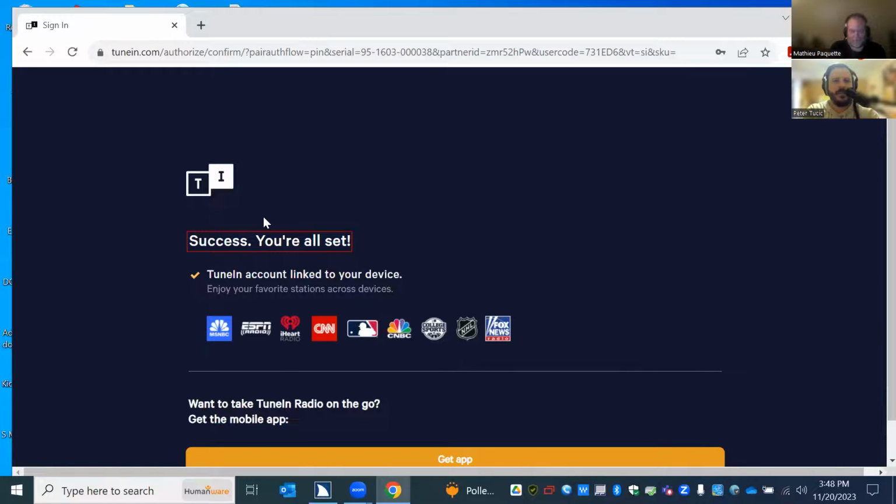Now again, you could go and log into TuneIn and go to account management and determine, I want premium or I want to get rid of premium or whatever that may be. You will do that through the TuneIn website. We do not manage that on the stream. That is something you will do through TuneIn. We do not control that.